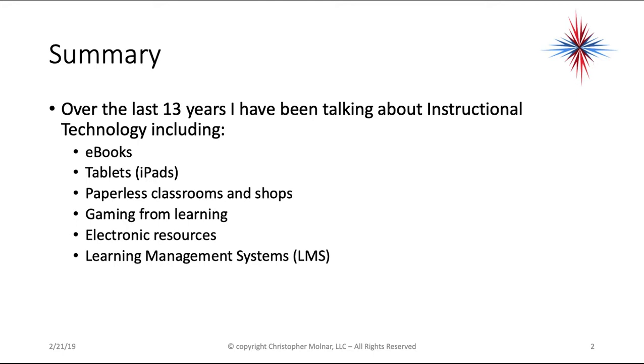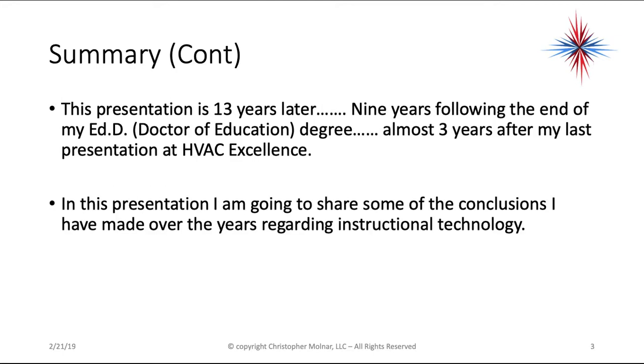Over the last 13 years, I've been talking about instructional technology. This has included ebooks, tablets, such as iPads, Android tablets, Chrome tablets, paperless classrooms and shops, gaming from learning, or gamification of learning, which is the official term, electronic resources, learning management systems, which is otherwise known as an LMS.